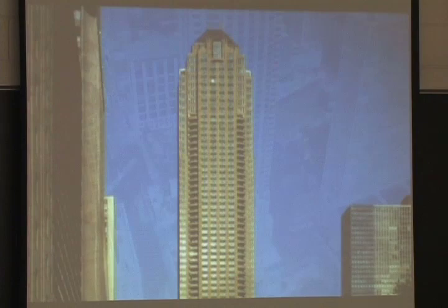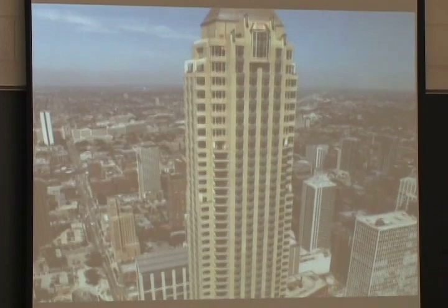We're seeing a proliferation of new building systems and materials, things that we'd really never imagined before. So we're seeing a boom in tall buildings all over the world, at the same time that we're seeing advances in all types of building systems and materials.